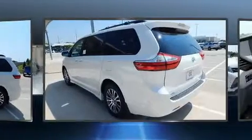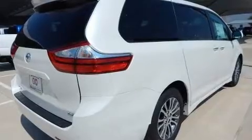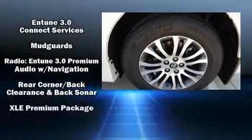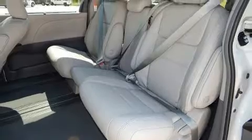Safety equipment has been integrated throughout, including head curtain airbags, anti-whiplash front head restraints, and four-wheel disc brakes with ABS. Adaptive Cruise Control maintains a preset distance behind the car ahead of you, simplifying highway driving and enhancing safety.